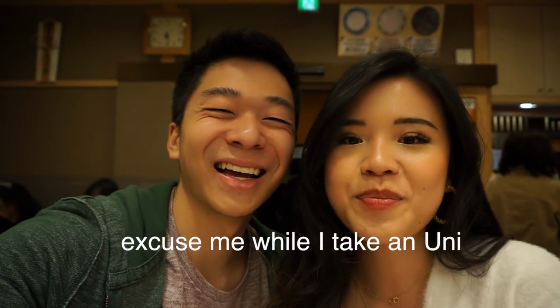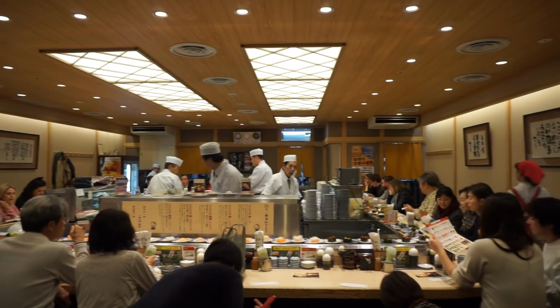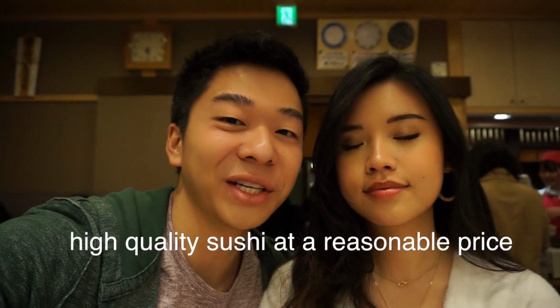So we're on our first stop, which is Sushi no Musashi in Kyoto Station. We've been here 2 years ago, and we definitely had to come back. Excuse me while I take an uni. This is actually a conveyor belt sushi restaurant. Unlike typical conveyor belt sushi places, the sushi here is actually prepared by sushi chefs instead of machines. But you can still taste high quality sushi at a reasonable price.